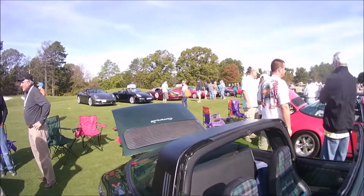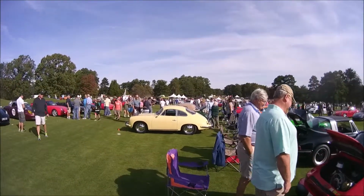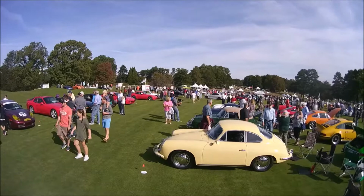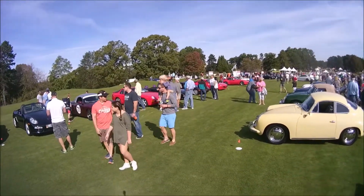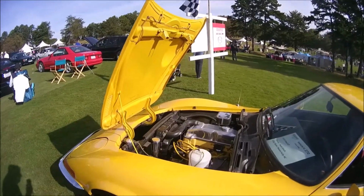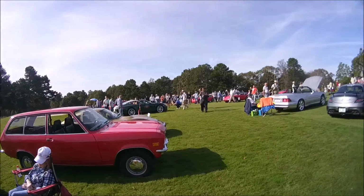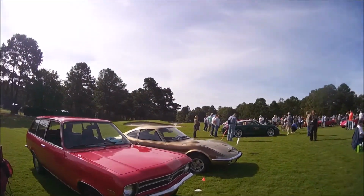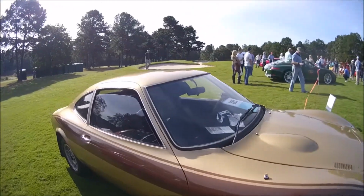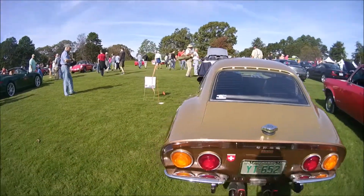Very nice. I used to do that 30 or 40 years ago. I lived in Knoxville. Opel GT. Look at that. Ooh, look at this. Modified Opel GT with the two-tone paint. Maybe a few years ago. Nice. Very fun.